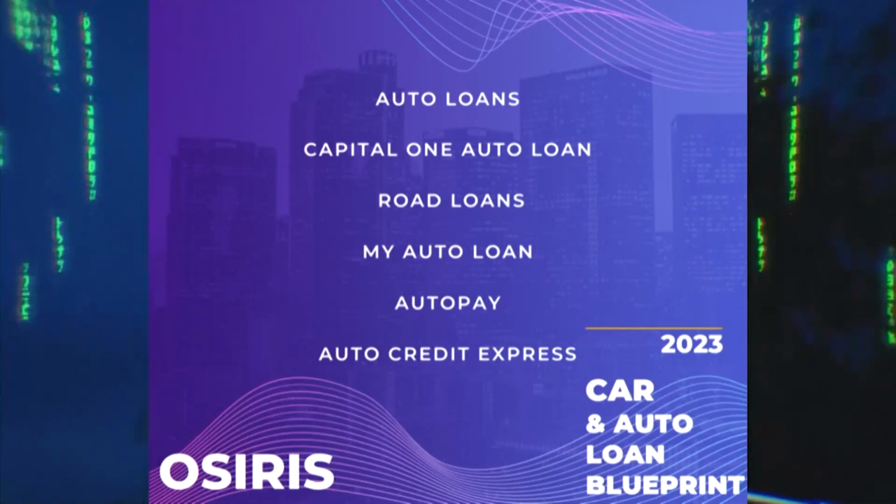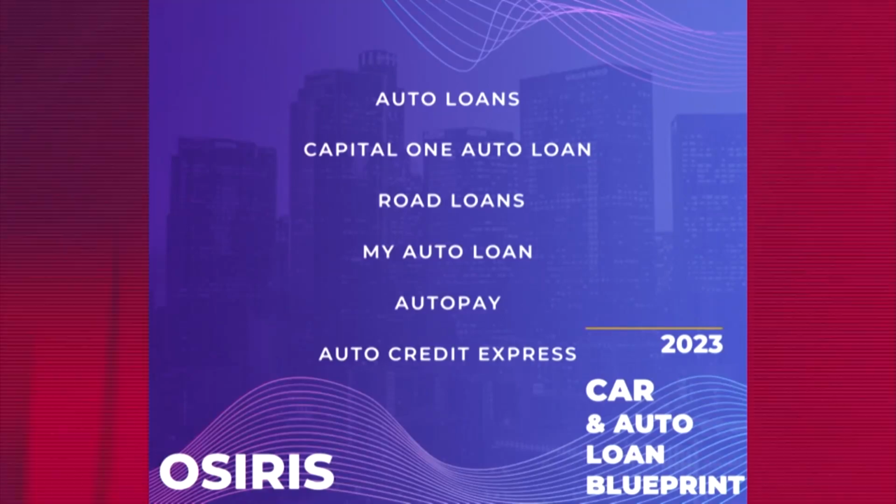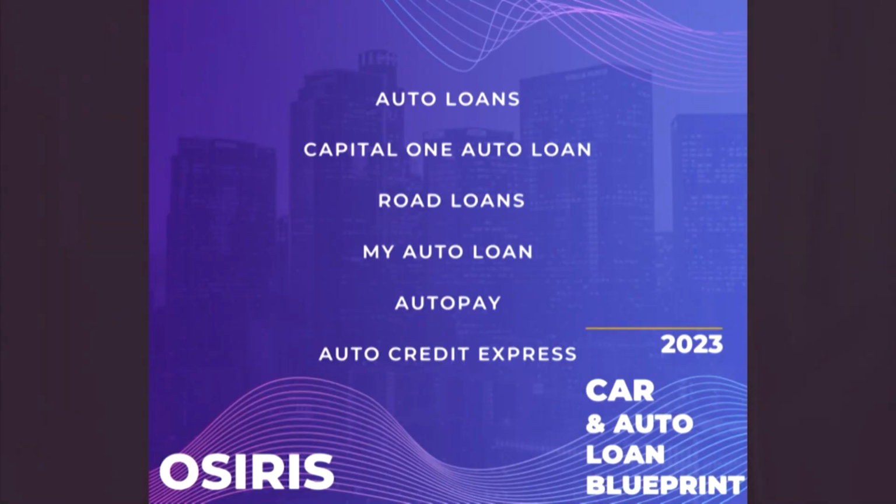AutoPay is another one, and Auto Credit Express. These are all auto loan lenders that you can directly reach out to or apply online, get approved for the loan, and use those funds to go pick out your car. Okay, so those are some of my exclusive auto loans.